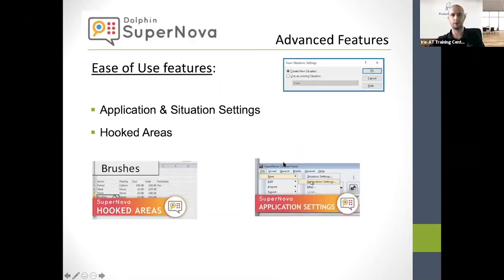Oh, I'll jump forward a little bit further. All right, did you want to try to show the application settings? Sure, let me jump back over to your camera real quick.